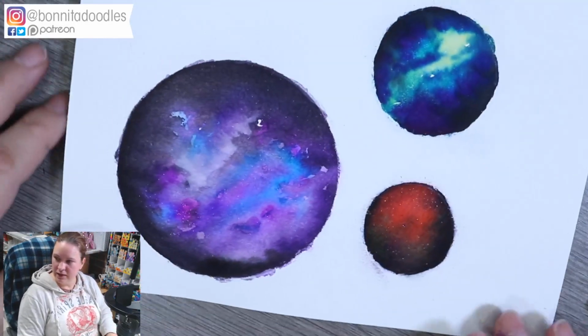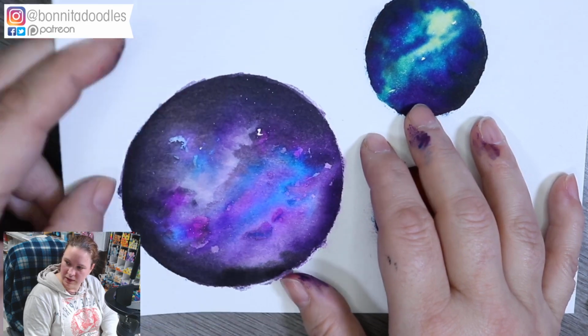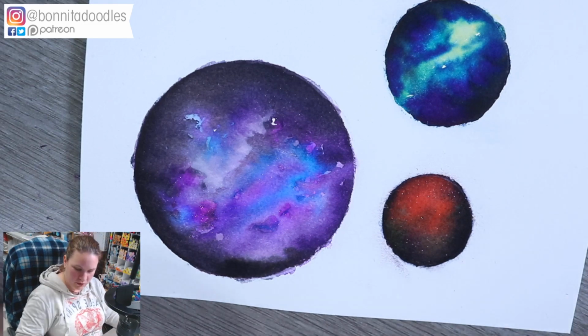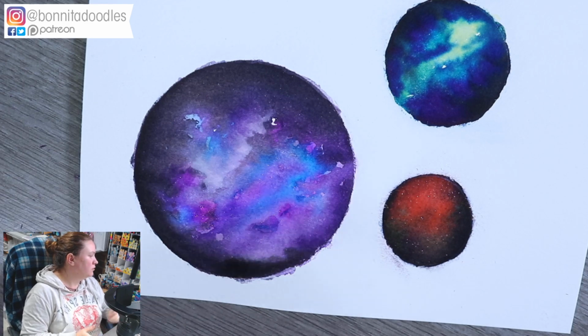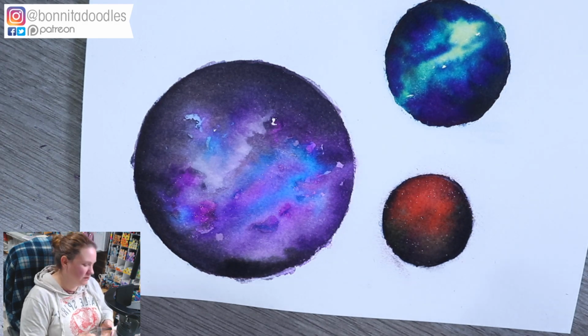I most definitely need to cut them out, but I still like them. It's almost like the glitter's giving it its own set of stars. Right, I already pulled out. Didn't mean to throw it. Oh no! Oh, that's so frustrating.